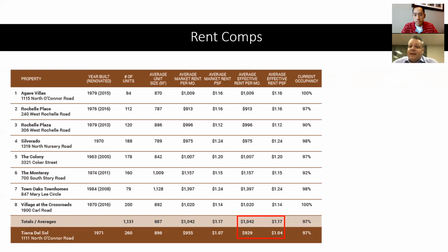And that has been shown right down the street, where we have townhomes seeing almost $1,400 rents, and that location is about a 3-minute drive away from Tierra del Sol.